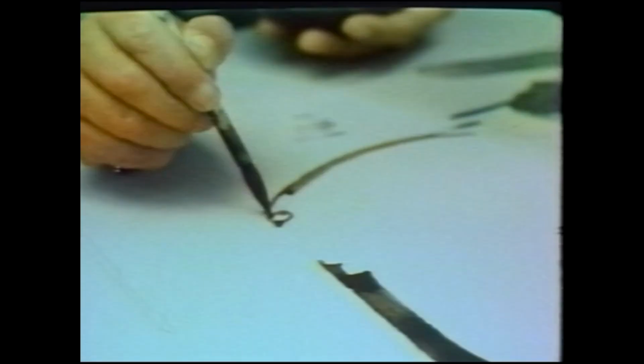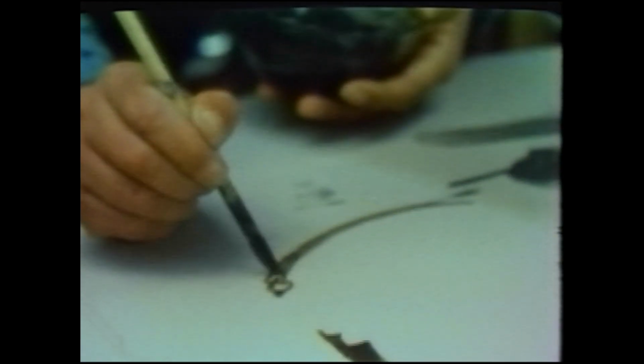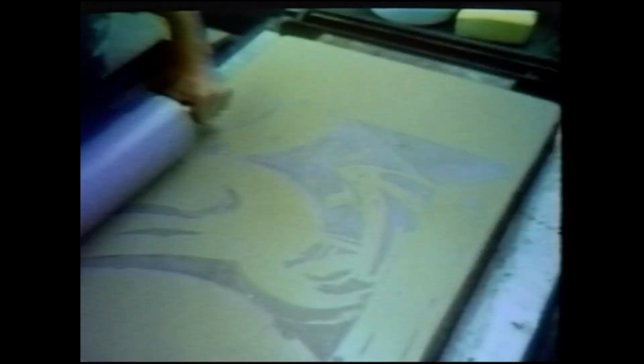Then I started thinking about what color I'm going to use. Hard color against cool color. Hard color against hard color. Or cool color against cool color. So they should go on 3 colors. Before we start proofing, I check with Mike what's going to be the first color for the stone. Sometimes you have to do 2 or 3 different colors, try proof. The second stone is drawn, and then proofed.